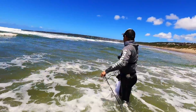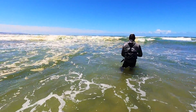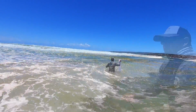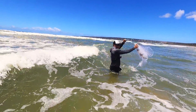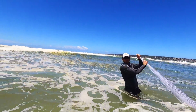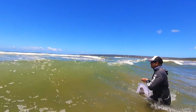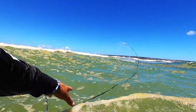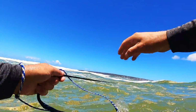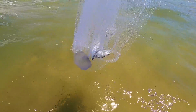Normally that first throw, that one wasn't too great as well. Mullets for Stefan, zero. Finally some mullets. Firstly I stuffed it up.